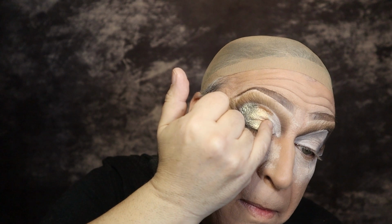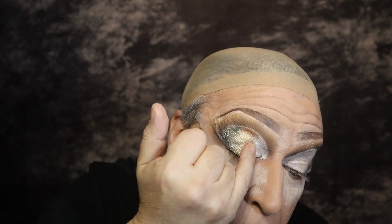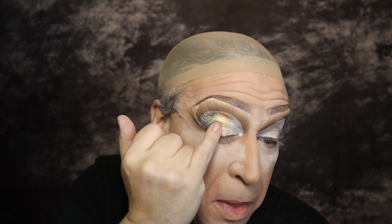But look how reflective that is. Wow. Oh, look at that. It's like liquid metal. Okay, that is just stunning, stunning, stunning. The only thing I think I just have to do is blend them in a little bit better together. That's on me. And do the other side, and we'll be right back. But so far, so good.